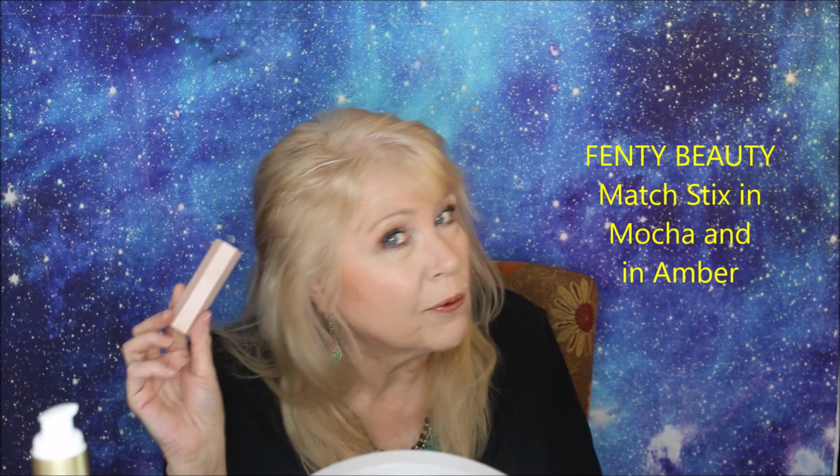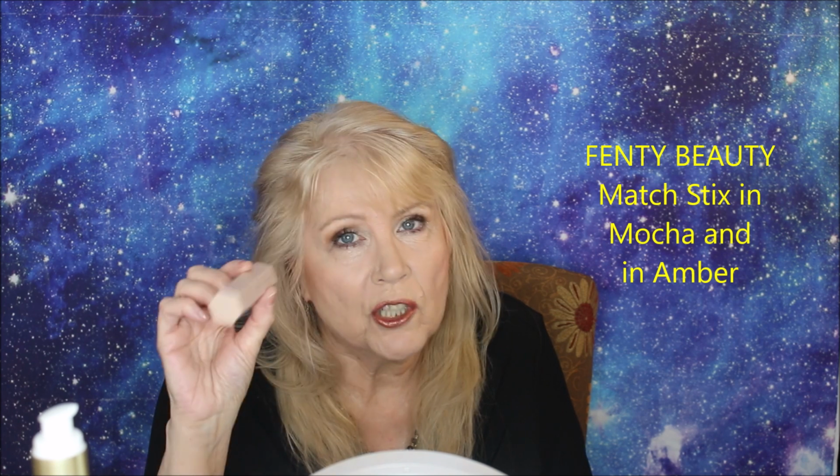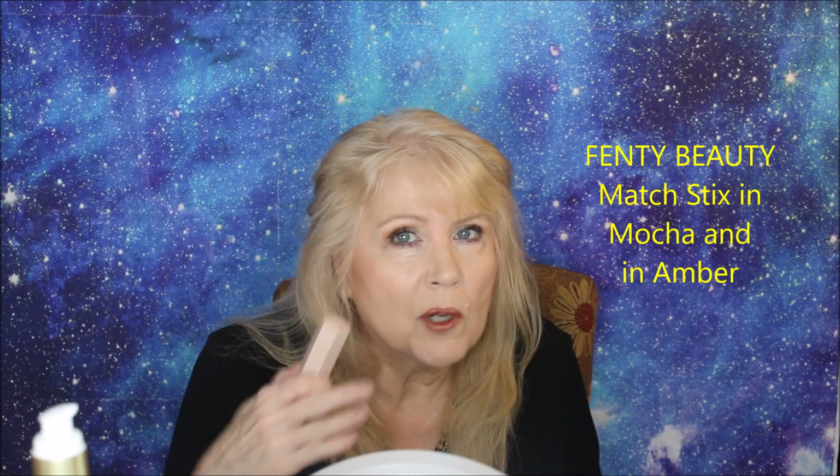Works really well, and this has been a winner of mine for 3 years in a row. The Match Stix from Fenty Beauty. The mocha color is slightly warmer, slightly lighter than the amber shade. The amber shade is a more neutral, gray tone contour color. I think that's probably the most neutral of all. I like that one a little better than the mocha.